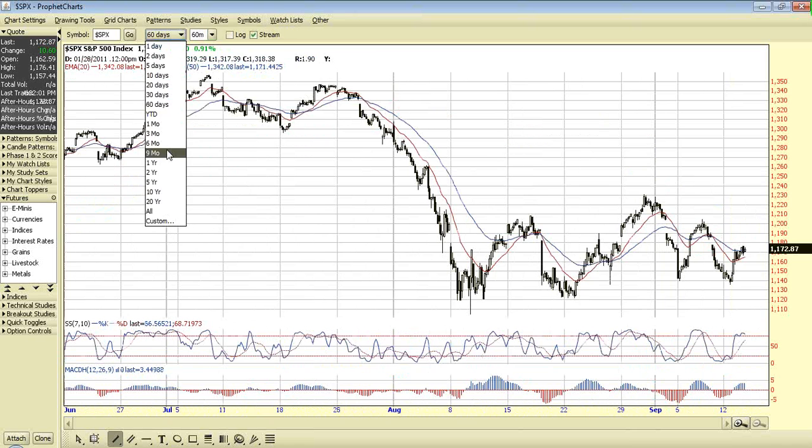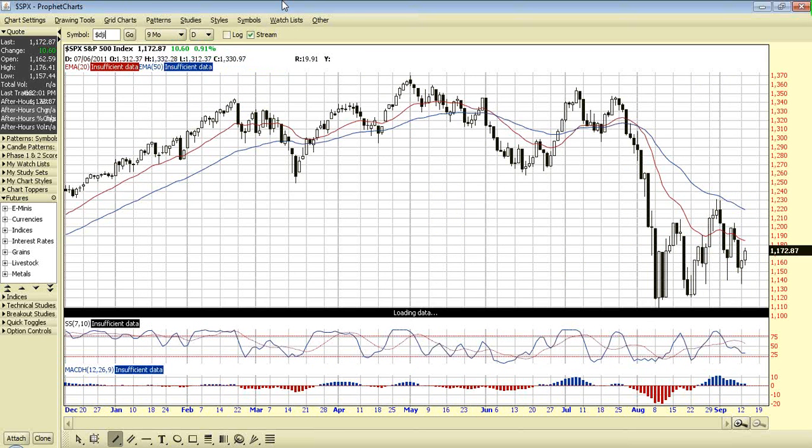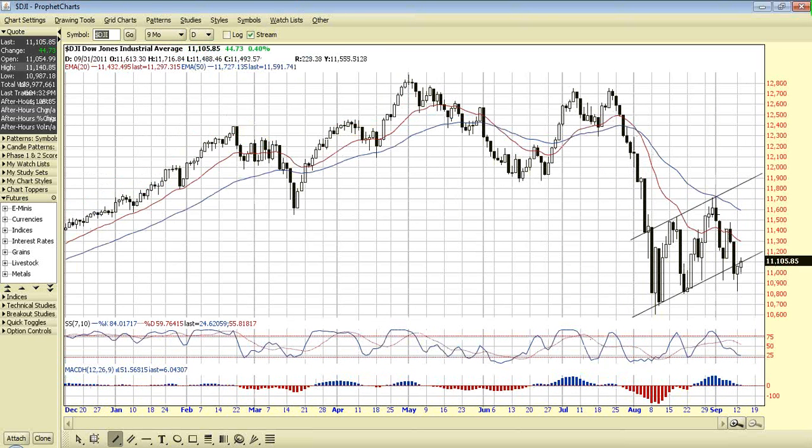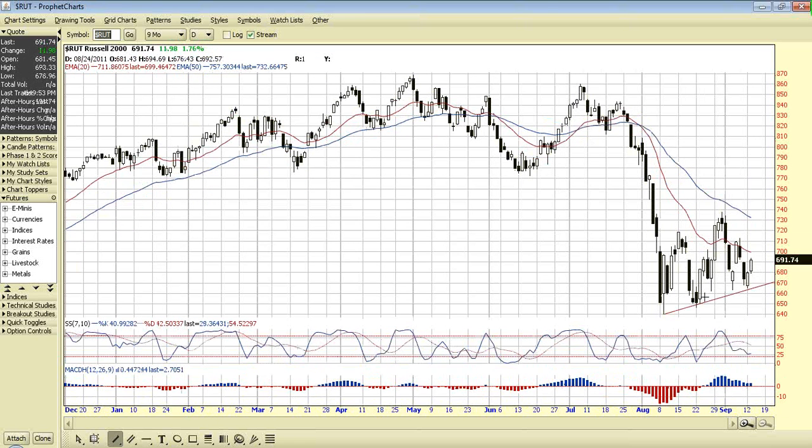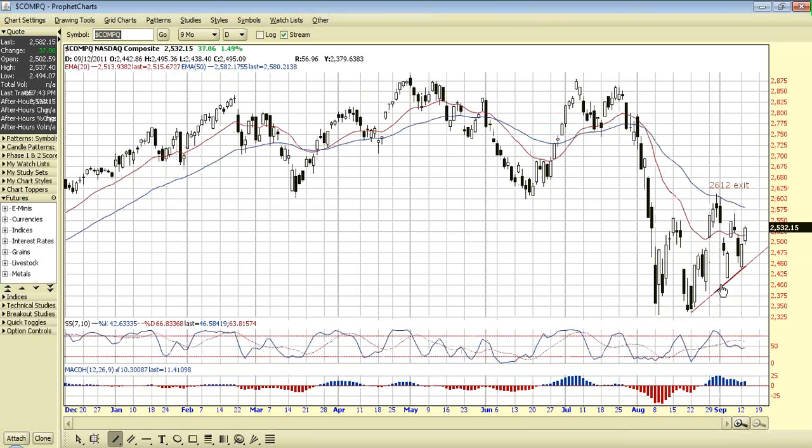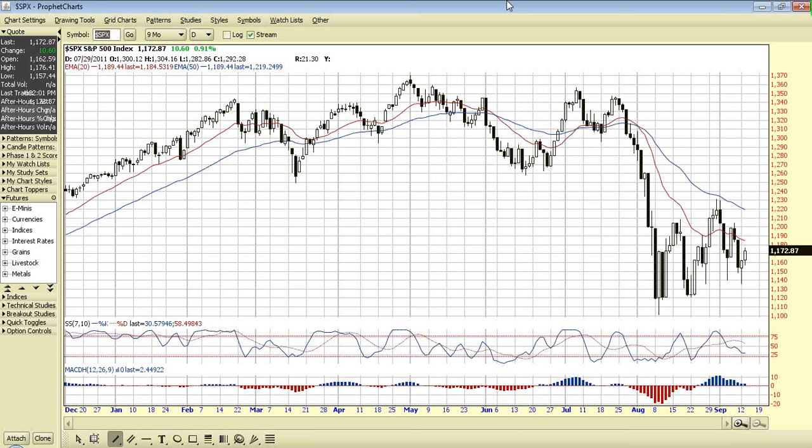Actually, let me go into the Dow real fast. The Dow still more or less fits within the channel, even though it actually broke down from it 2 days ago, fell down, and at least seems to be coming back to retest it as resistance. So far the Dow is cooperating very well, whereas the other indices haven't exactly done so. Actually, the RUT is still holding on to the support line, and the NASDAQ is still holding on to that support line. So we're starting to see some discrepancy.